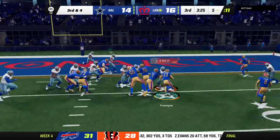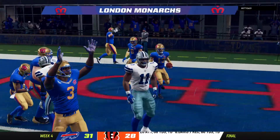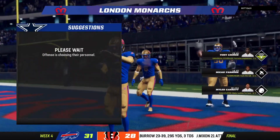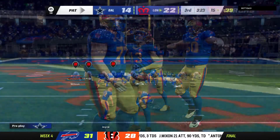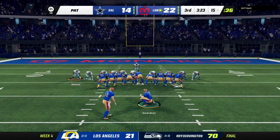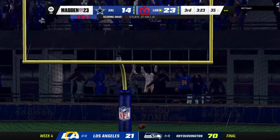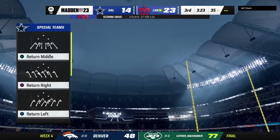They'll go with a touch pass here, trying to pick it up. And it's a touchdown. A 5-yard touchdown. And the Monarchs take the interception on defense and convert it into 6 points. Point after, right down the middle. And that makes this a 9-point game.